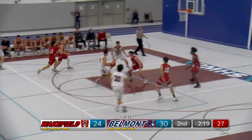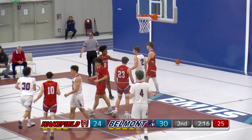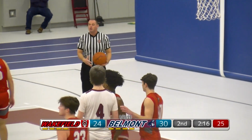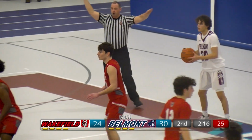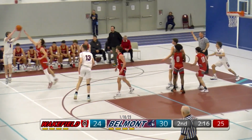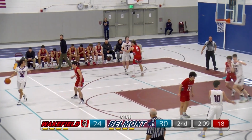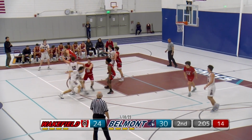Colin Galloway finally takes it out of the backcourt. And that's going to be a good block by Wakefield and a Belmont ball to get a second opportunity. Been a bit of a scoring drought for the past couple minutes, and neither team's able to convert, even though Wakefield have quite a few opportunities. And so because of that, it's still 30-24 Belmont, which Belmont's looking to add on to here.